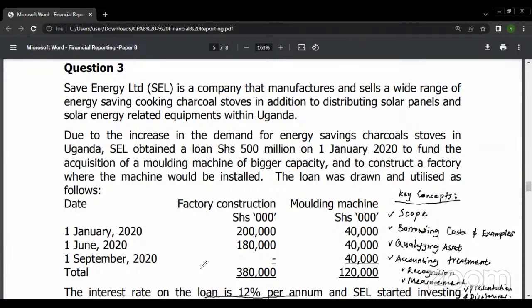Of course, from commencement of capitalization as well as the cessation of capitalization, you need to know how to measure the borrowing costs. Remember, the amount to be capitalized in respect of the borrowing costs are those borrowing costs that could have been avoided if the expenditure on the qualifying asset had not been made. Measurement is very key under this standard because we have what we call specific funds as well as the general funds.